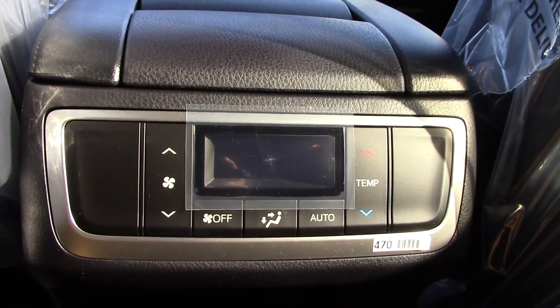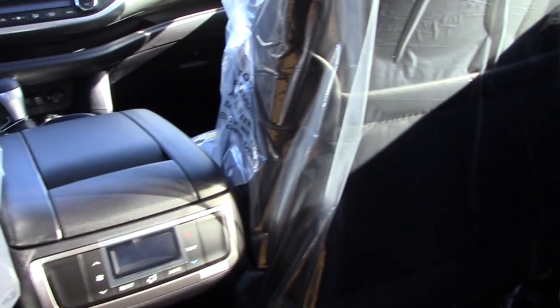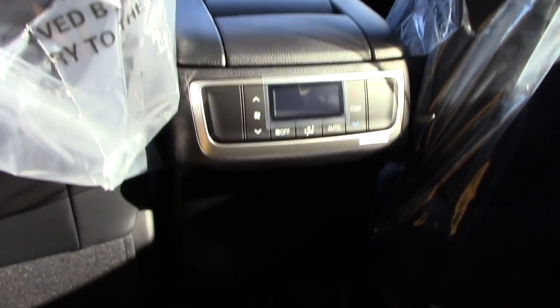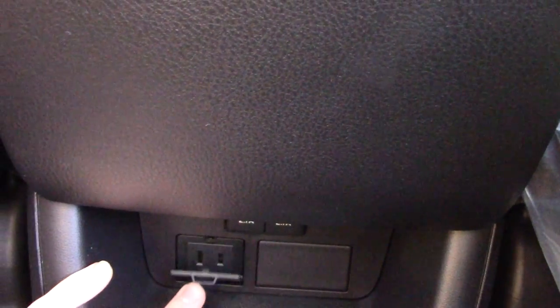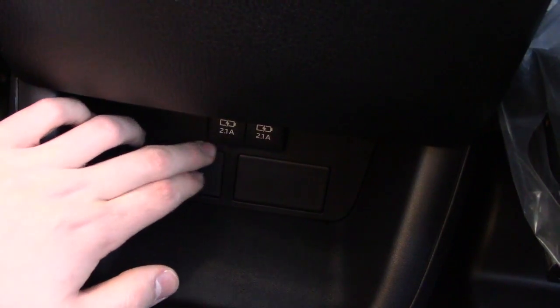So again, back here you have the climate controls for the rear. For a sort of normal seating position for me up front, I have a great deal of legroom back here. I'm about 5'8", 5'9". Really good legroom. You have a power outlet right there, and two auxiliary inputs right there.